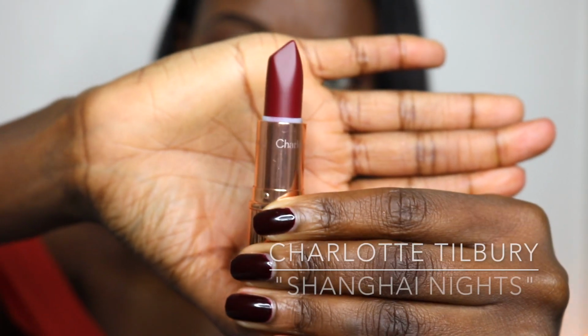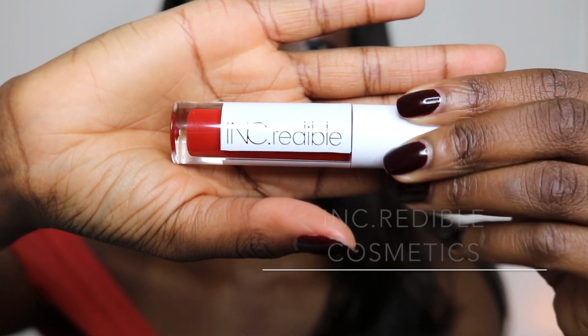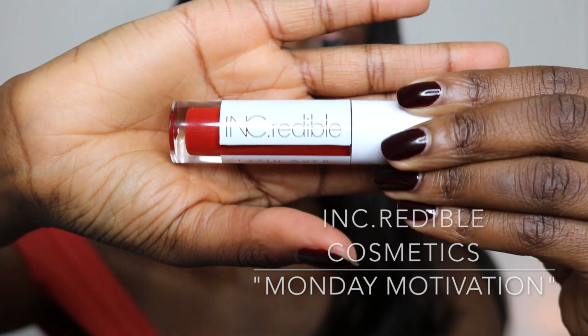One that is new to my collection. We have here INC.redible Cosmetics Lip Gloss in Monday Motivation.